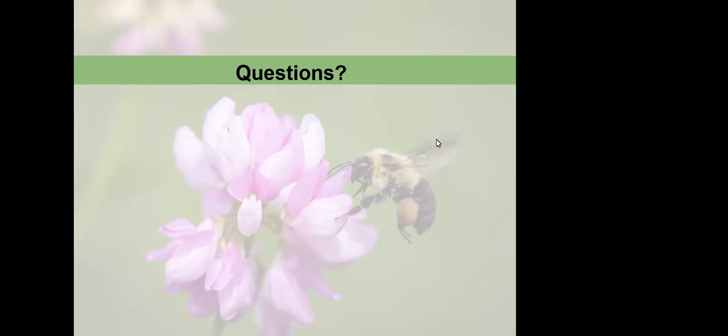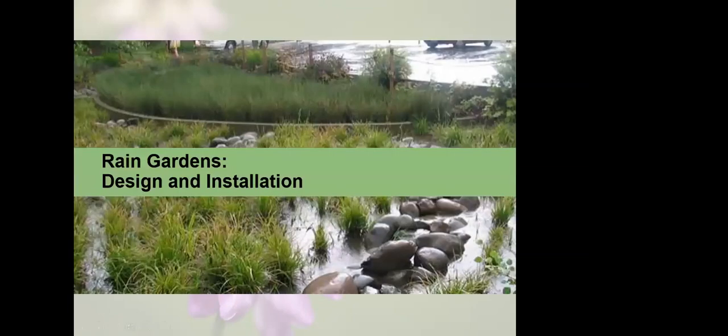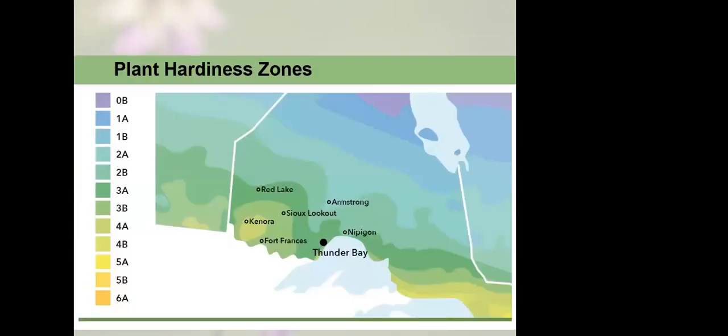All right, so we'll go ahead now to the next part, and that's design and installation of rain gardens. So this is what I find to be a little bit more exciting. You can follow along in your rain garden manual, and there's one section where we talk about plant hardiness zones. If you're unfamiliar with plant hardiness zones, the geography of our region is divided up into what they call planting zones or plant hardiness zones.